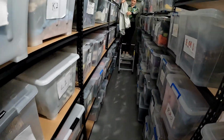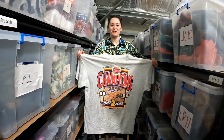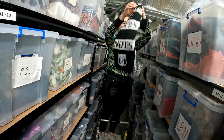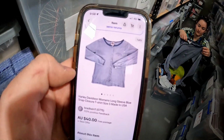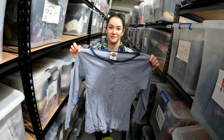Adelaide 36ers, 1998, 1999, back-to-back Premiers tee. It's basketball. Sold for $50. Also from the same tub is this Collingwood Magpies VFL scarf. That's not basketball. Sold for $29.95. Here we go, a little Harley Davidson button-up long sleeve women's, sold for $40.